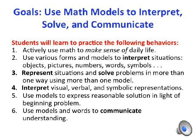The goals for Mathematical Practice 4 is that students would practice the following. First, that students will actively use math to make sense of daily life, not just work with numbers to find answers and move on to working with more numbers to find more answers, but in line with Mathematical Practice 1, that students will make sense of situations and do so actively and in their everyday lives.